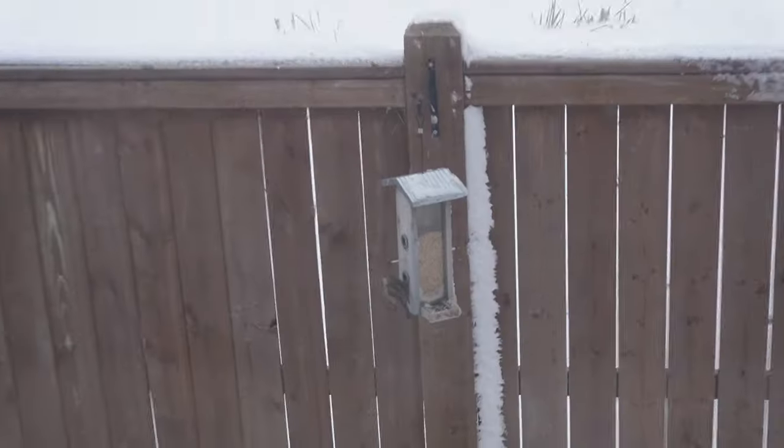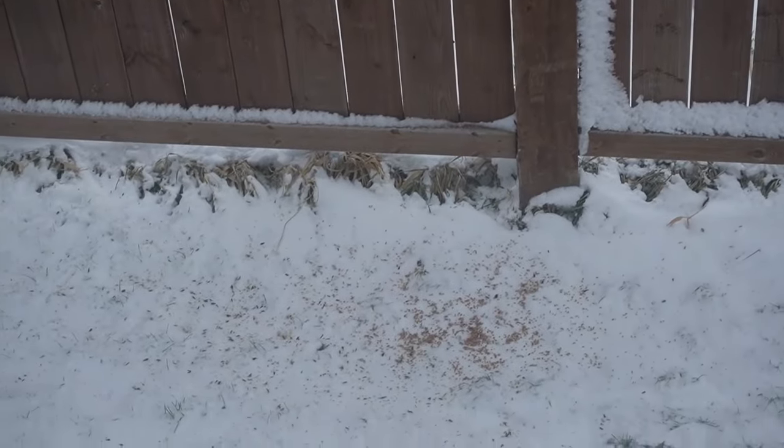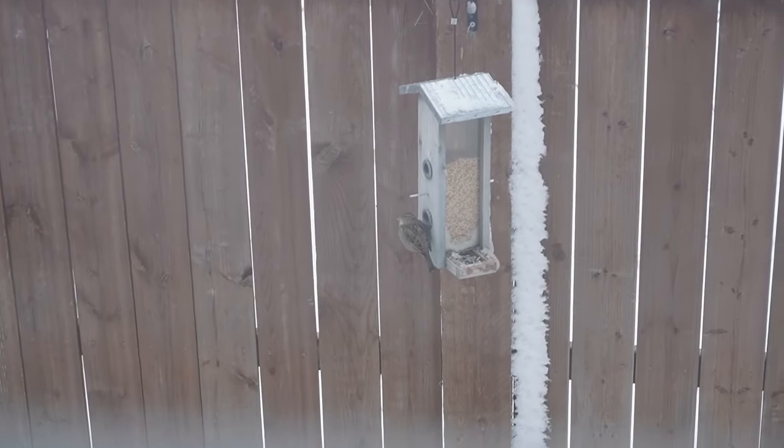This is just my dream scenario right here, curled up by the window. It's snowing, there are birds on my bird feeder, and I'm about to read my book. I've got to show you my birds. I love them. There's only one guy right now, but look how much they drop on the ground. He looks so plump. I love him.